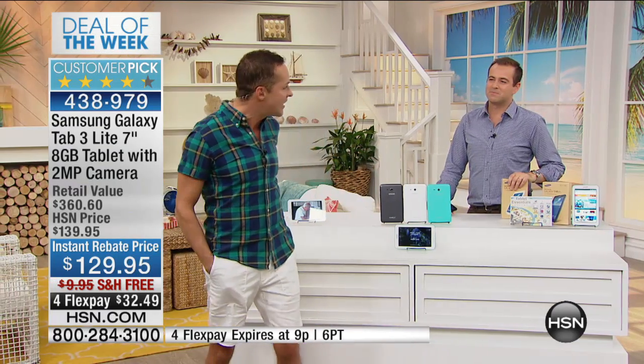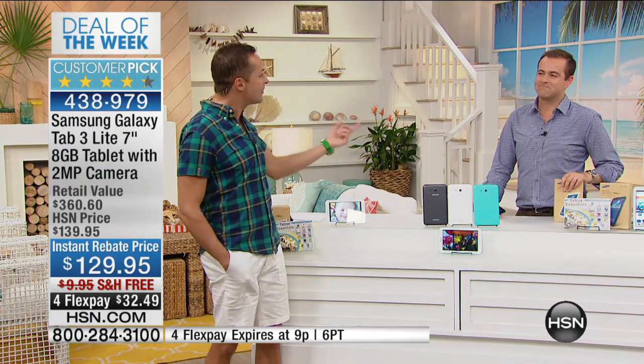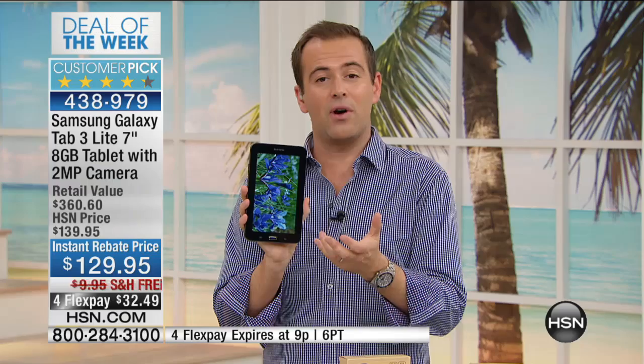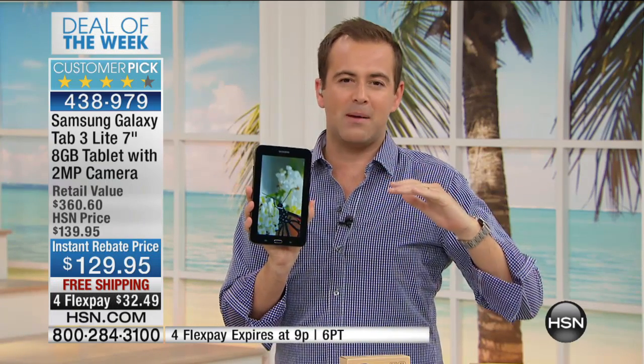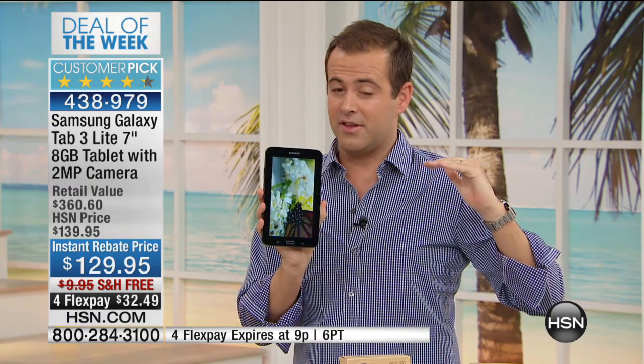And the convenience of that, the speed, the size, the quality, Adam, it does not get better in the world of electronics than a Samsung tablet. It's Samsung for $129. Yeah, it's a premium brand. In the world of tablets today, most folks buy Apple or they buy Samsung. Apple's lowest priced tablet, I believe, is $399.